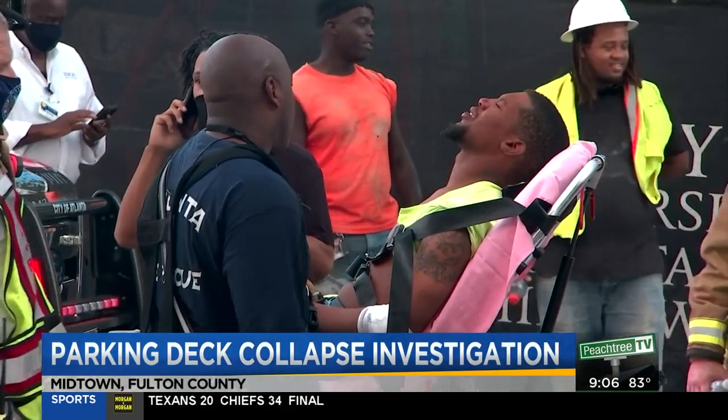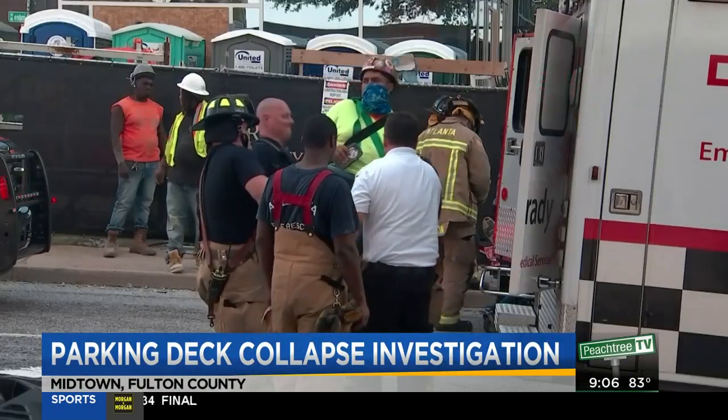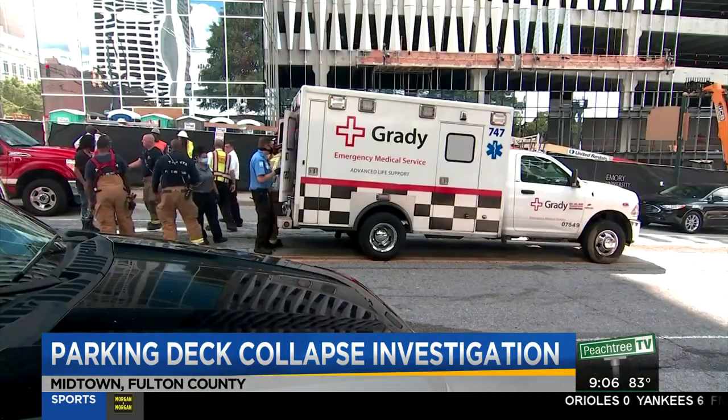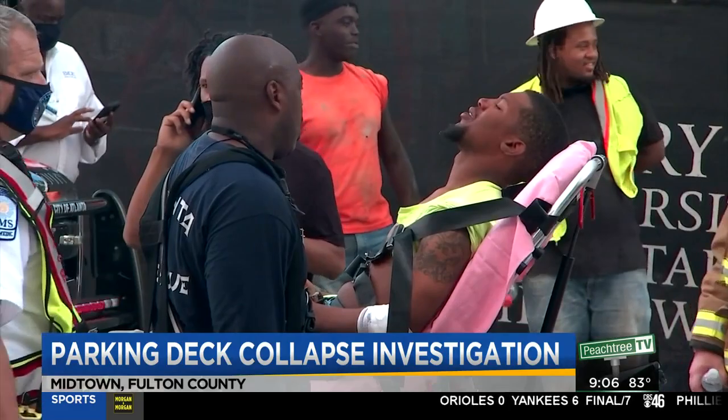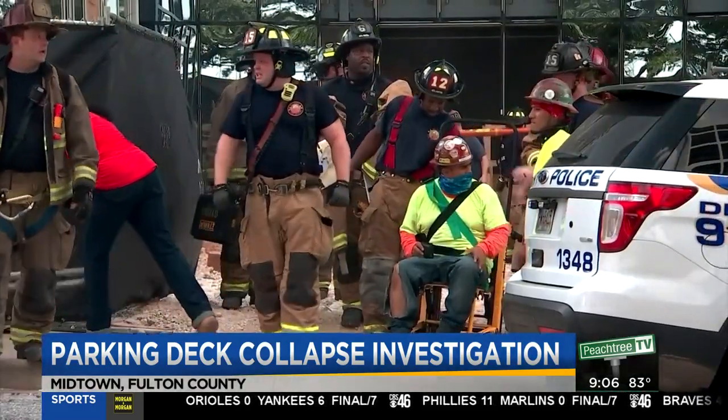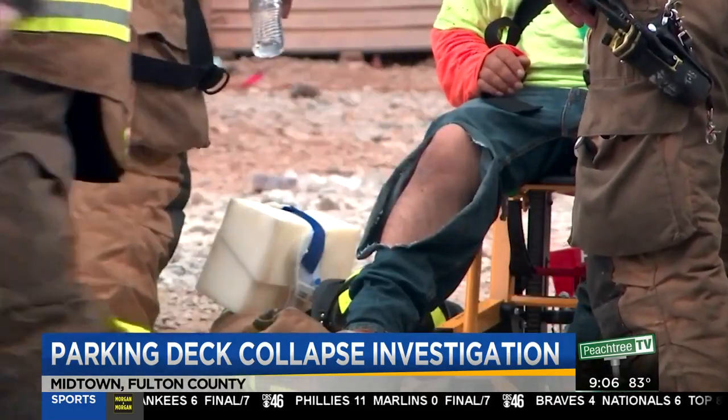2 people had minor injuries. 4 people were taken to the hospital after one of them was trapped in the rubble. 4 members of the crew were actually injured. So those are the ones that you may see that self-extracted. They walked out. Just the one person that was trapped, and I think the majority of his injuries are on his leg.